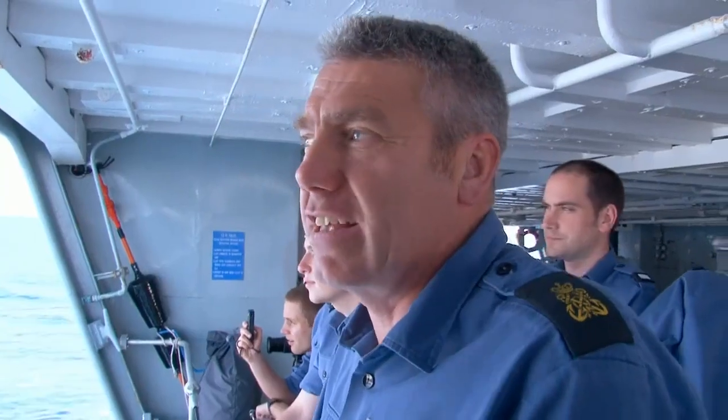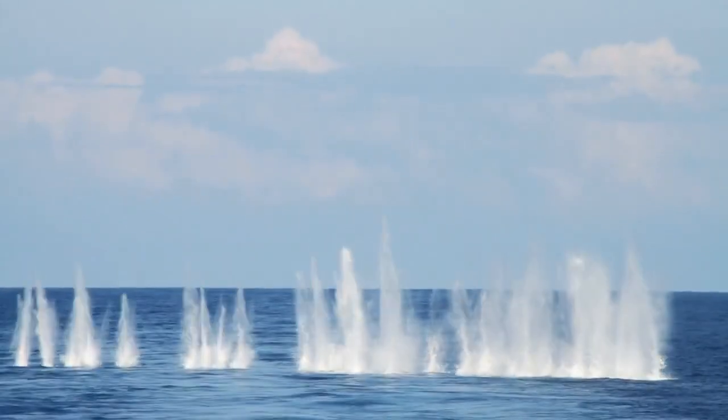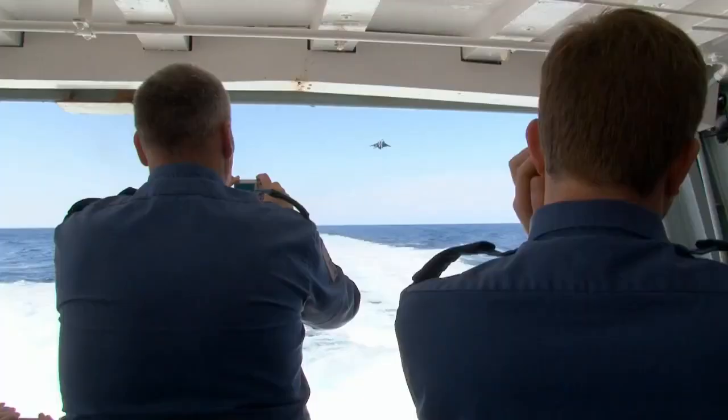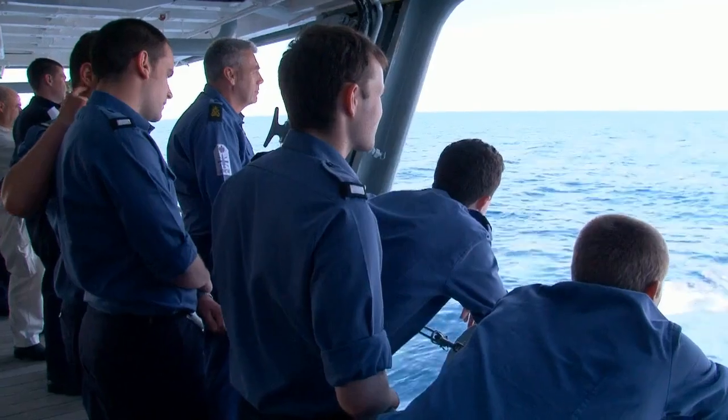You see the bullets before you hear the sound, but that's because the bullet is traveling faster than the speed of sound. Quite smart to watch. The bullets are traveling at 10 times faster than the speed of sound, at 3,500 meters a second.